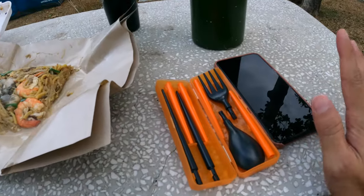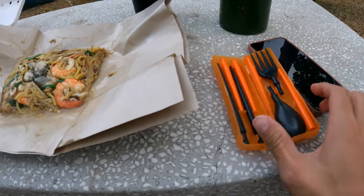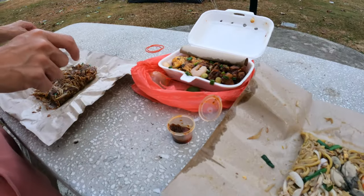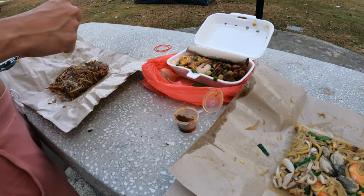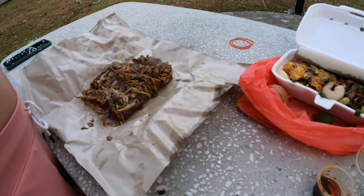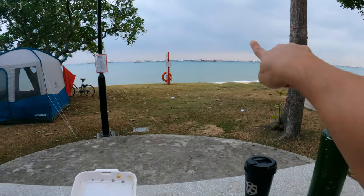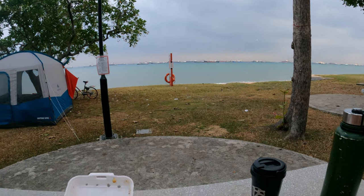We all know that camping will create a lot of rubbish, so try your best to bring all disposable things and a trash bag, or a recycling or reusable bag to go buy food. It'll be very helpful. So this is our dinner with a view. We are going to spot the airplanes. I think that should be Singapore Airlines.